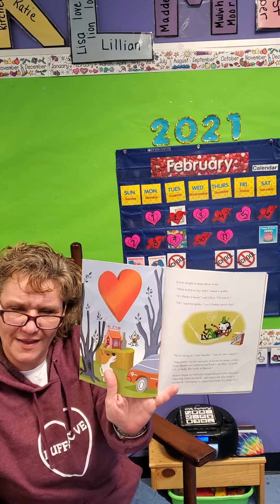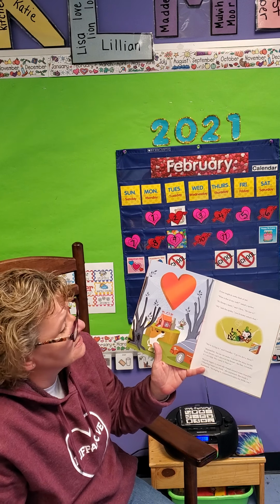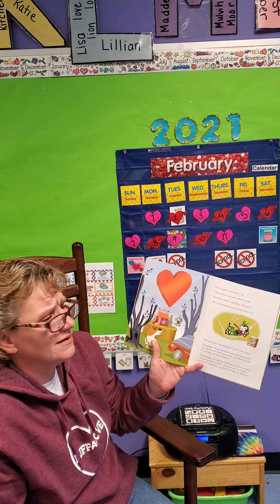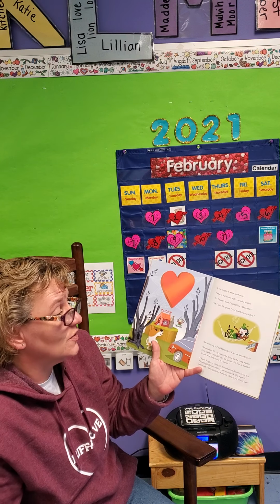What's that in my web? said the spider. It's Dexter's heart, said Olive. He lost it. Oh, said the spider. You'd better return that. We're trying to, said Handler. Can we drive there?